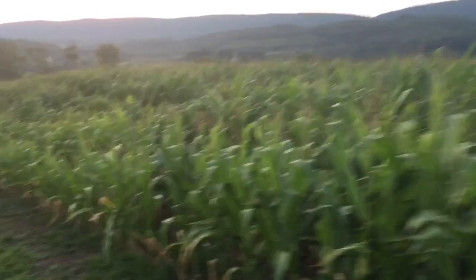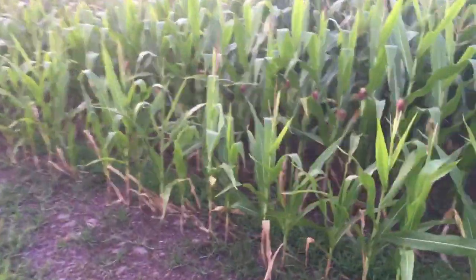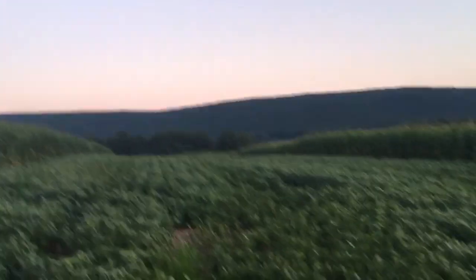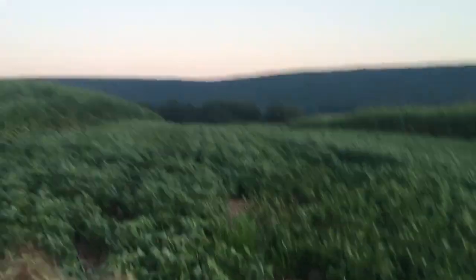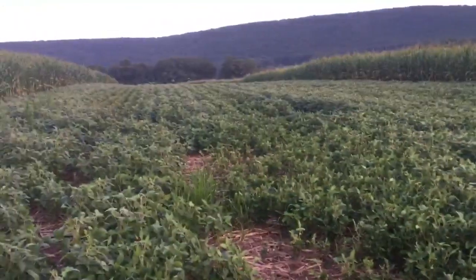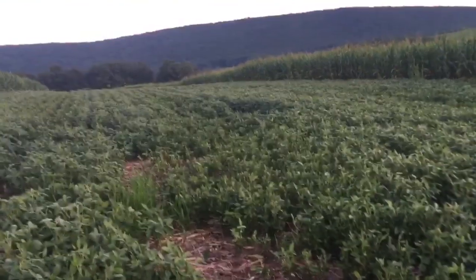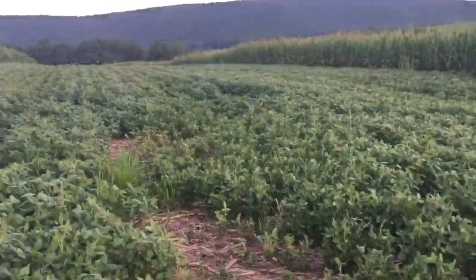Look at that corn. That's not even knee-high with tassels. I think that could be compaction. I don't know. And the beans, I don't know why they're so wavy and spotty like that. There's beans there. The pods are good. It did nodulate pretty good, so I think we'll be all right. We'll get some beans, but I don't know what in the world.